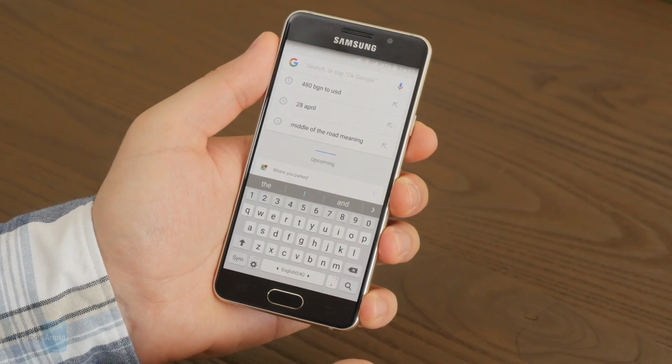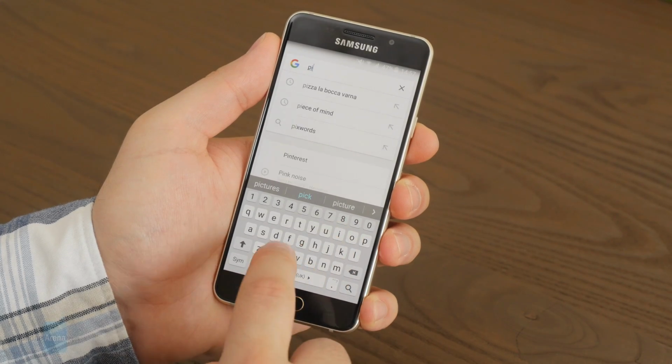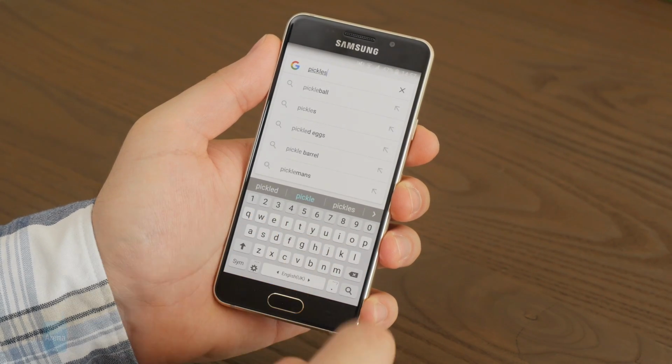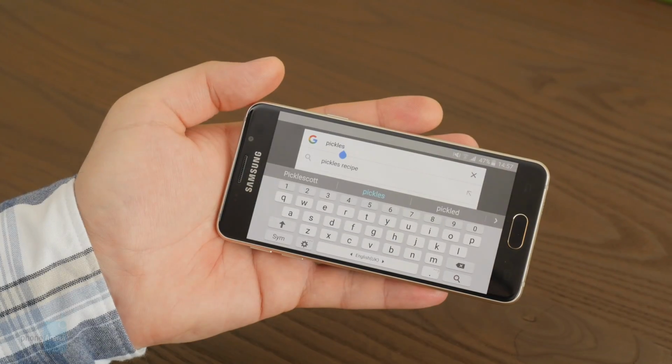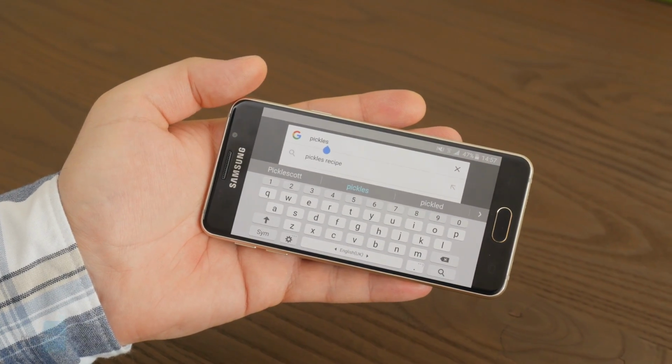The on-screen keyboard is rather small, which is to be expected at this screen size. In my experience, typos were common, although increasing the size of the keyboard improved my accuracy quite a lot.